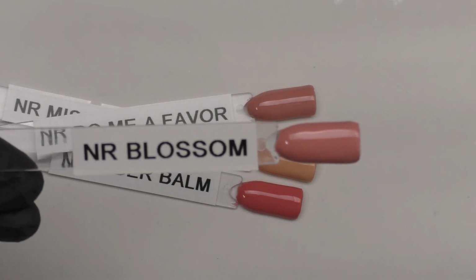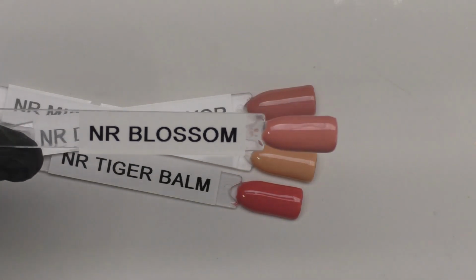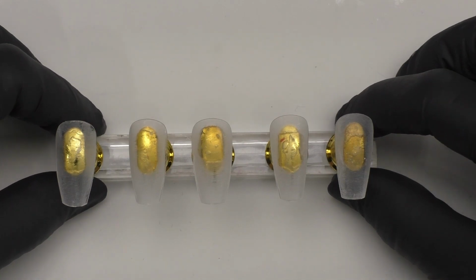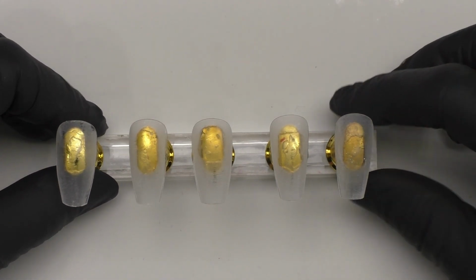And Blossom is one of the polishes that I had received in my last package from Nail Reserve LA. So we're gonna be doing a cute summer design. I already have my tips prepped. We're going to be using some water decals, some stickers, and some cute charms. So let's go ahead and get into the video.